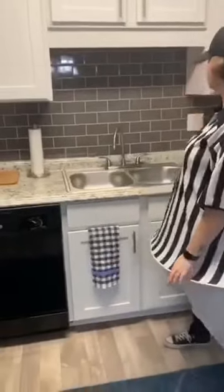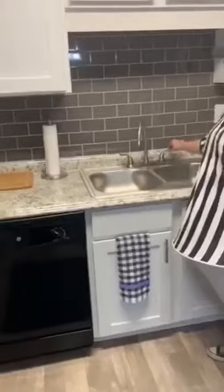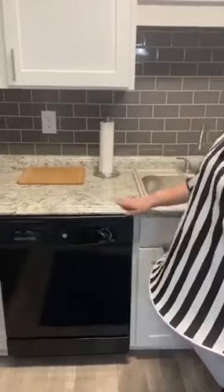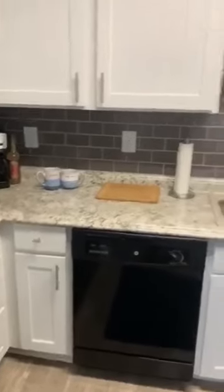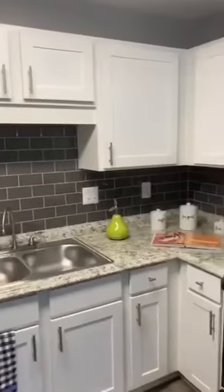All of our units have a gray tile backsplash, gooseneck faucets, granite-like countertops, as well as all new cabinet doors with brushed nickel handles.